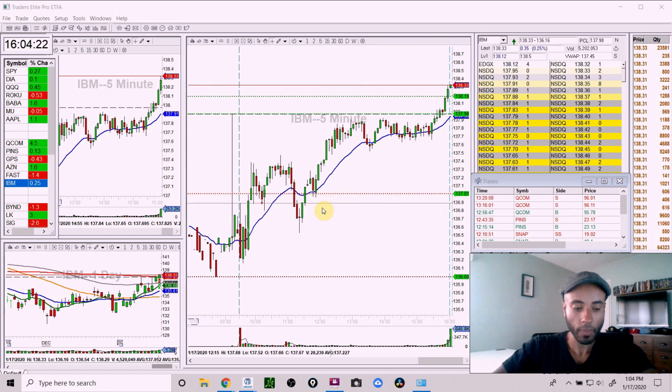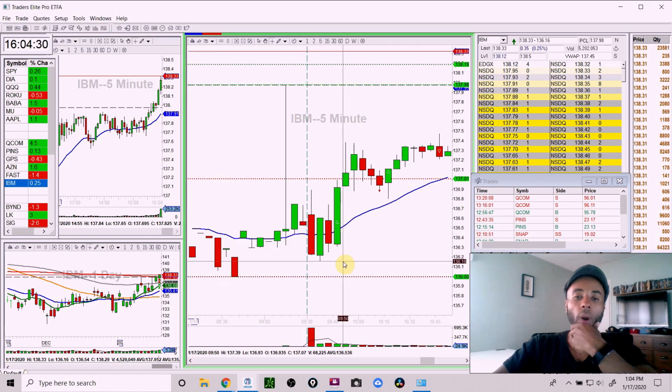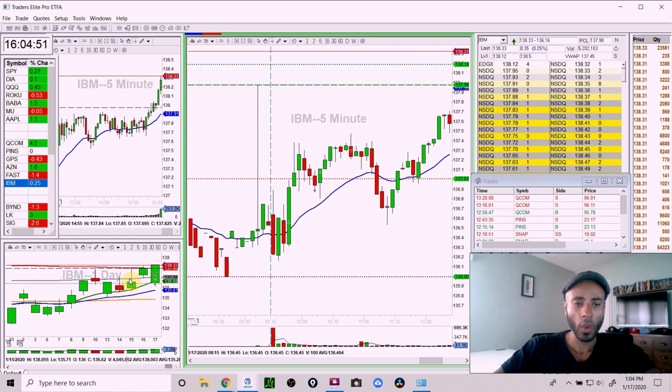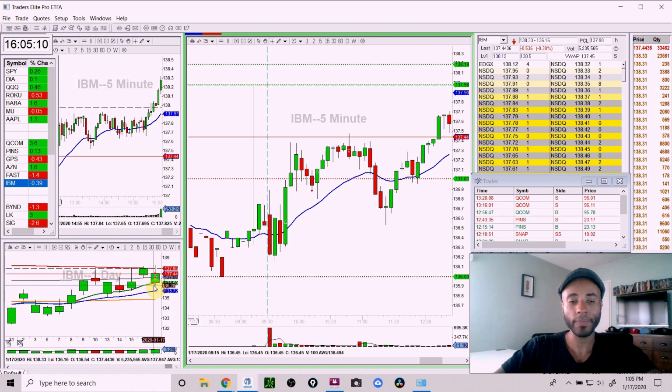IBM was the first stock that I traded today, and it was on my watch list because it was downgraded by an analyst, and I believe the stock was down about 2% or so. I knew that a lot of people were short biased, and on the daily chart, I liked the fact that the 200 moving average was right above. It's been acting as resistance on the daily chart once, twice, three times, and I thought that it could potentially test this 200 moving average.